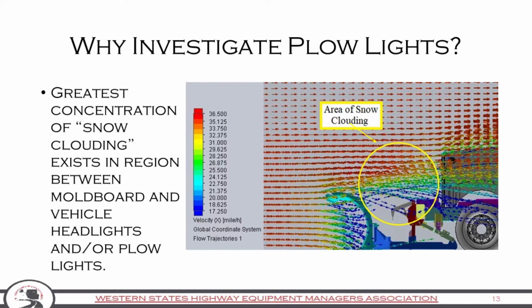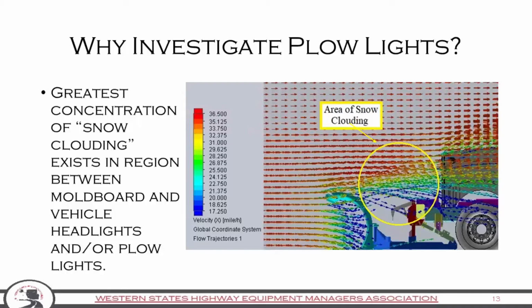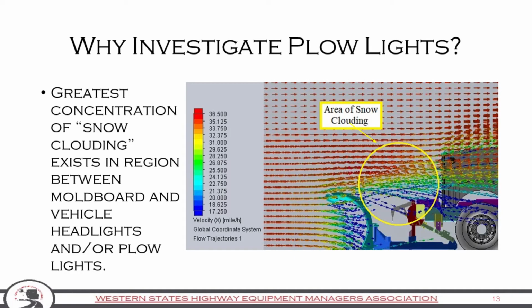Next slide. This is a computer fluid model of the front of our plow truck. There's a lot going on in this slide, but it's kind of a neat slide. Basically, as the snow flows over the top of the plow, this is our plow here, we start to create this snow cloud. If I look right over here, that is where we locate our plow lamp, which is about typical of where everybody puts their plow lamp, right? So now our plow lamp has to punch a hole through this snow cloud to have some kind of visibility for our operators.